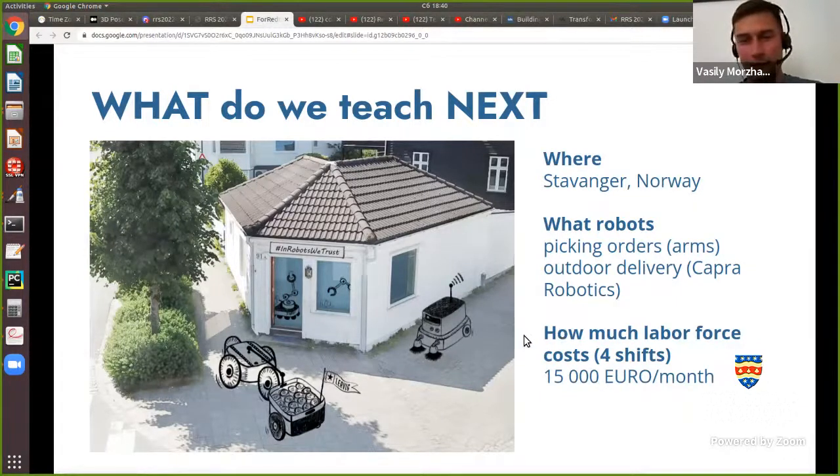And we will try to do this, because actually it is super profitable. Now in Norway, people are super expensive, and for example, 4 shifts of labor force costs like 15k euros per month. But at the same time, as you know, mobile robots and robotic arms are becoming cheaper. I mean, 1 month can cover 1 robot. So that's all.